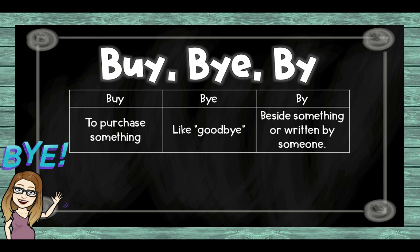These words like buy, by, and bye, we just have to remember which is which. That's a tricky thing to do. The first buy means to purchase something, like I buy groceries at the store. The next bye means goodbye, like when you're waving to somebody. And the last by means beside something or written by someone, like the dog is by the cat.